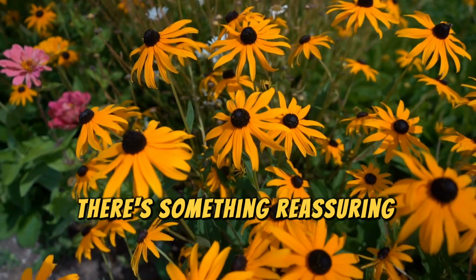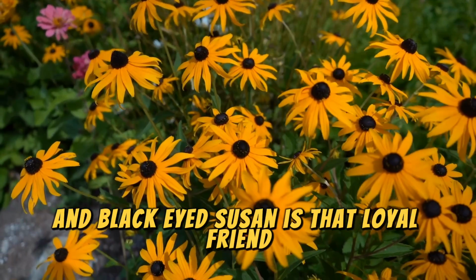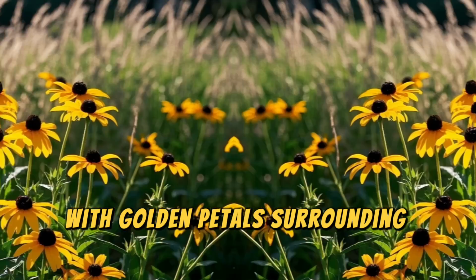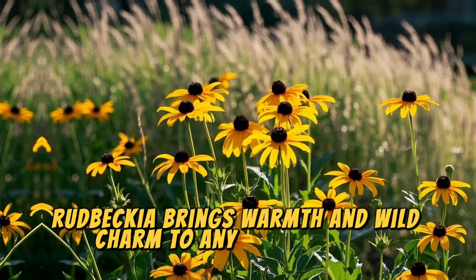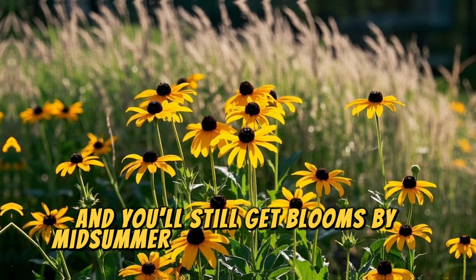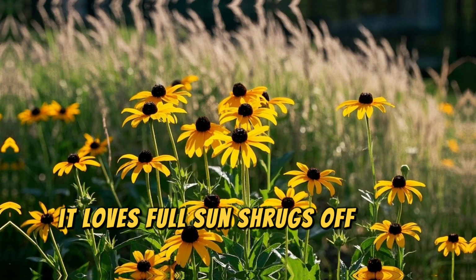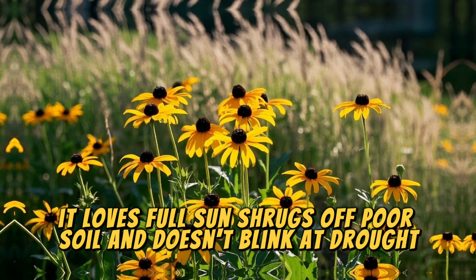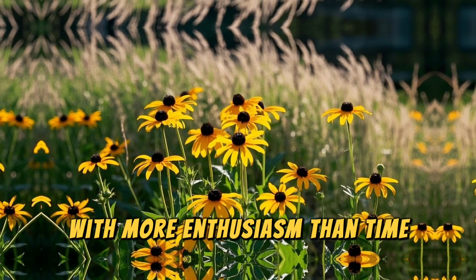There's something reassuring about a plant that always shows up, and Black-Eyed Susan is that loyal friend. With golden petals surrounding deep, dark centers, Rudbeckia brings warmth and wild charm to any garden space. Plant it in June, and you'll still get blooms by midsummer that last well into fall. It loves full sun, shrugs off poor soil, and doesn't blink at drought. That makes it perfect for the gardener with more enthusiasm than time.